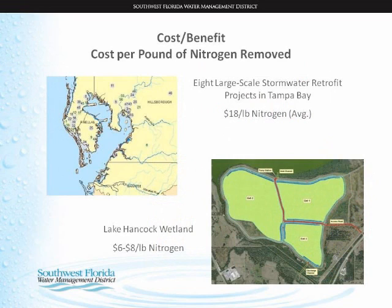We did some cost benefit analysis on this project. The 8 large-scale stormwater retrofit projects that were primarily constructed to address water quality, which the district had focused on in years past, we determined that we were getting about $18 per pound of nitrogen removal for the projects. The system, we're going to get about $6 to $8 per pound of nitrogen removal. So the project is very cost effective.